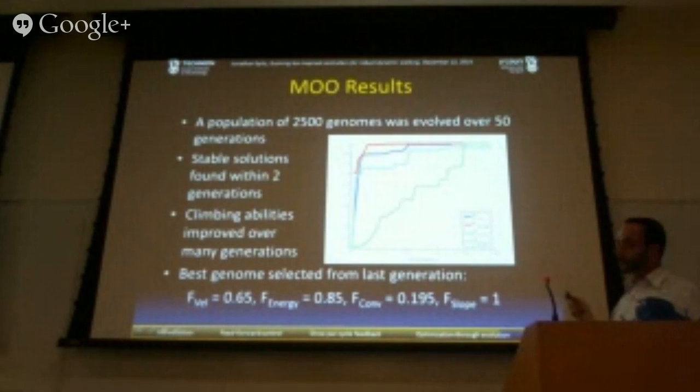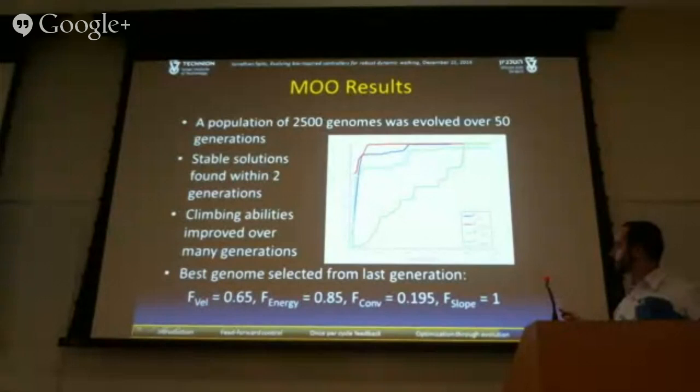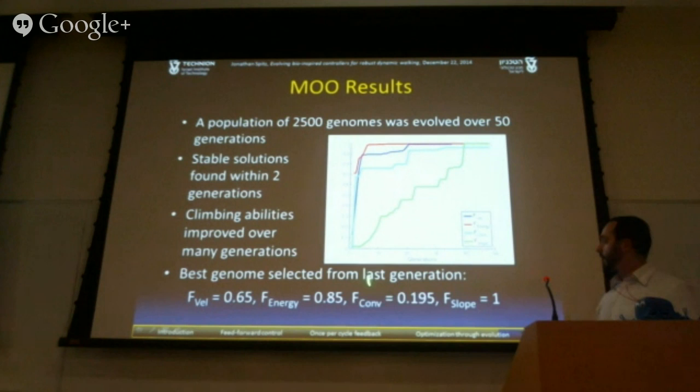And the best genome that I selected: here we have the velocity fitness and the slope fitness normalized by the maximum value, which was about 0.8 meters per second for the velocity fitness and 56 for the slope fitness. So we took one that had the highest slope fitness, which means the highest robustness to slope variations. It had an okay convergence rate, it was pretty good on energy efficiency, and it walked at 65% of this top velocity.